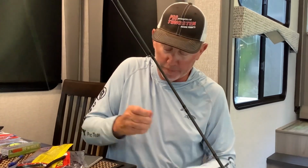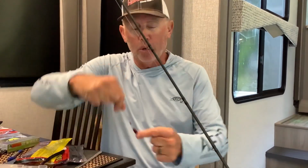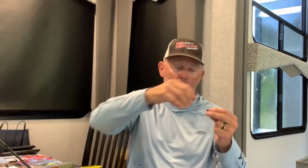Thread that on there. And of course I would tie my hook on. Alright, I got my bobber stopper on there. I'm going to slide my weight on there. Now I'll usually use, this is a 1/2 ounce. That's normally what I use when I use a worm.